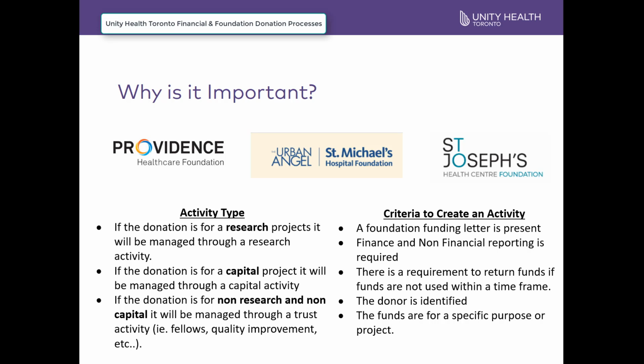Unrestricted funds can be managed through a single foundation activity through the corresponding activity type. Please note, a financial dollar value threshold is not a criteria when determining if an activity is required to be created. The time duration of the project is also not a criteria when determining if an activity is required to be created.